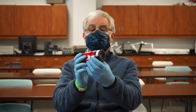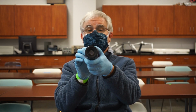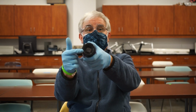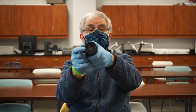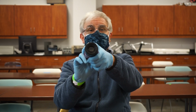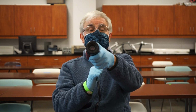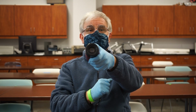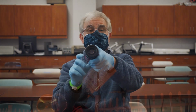So here's one of the cameras, one of the CCD detectors that we use. You can see in the front here, the shiny unit. That's actually the chip that is sensitive to light. It's much like the chip in your phone camera, a charge-coupled device whose main job is to take particles of light and convert them into electrons, which are stored and then read out and made up into a picture.